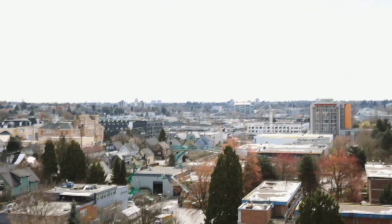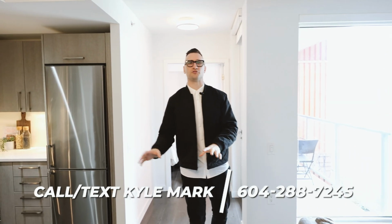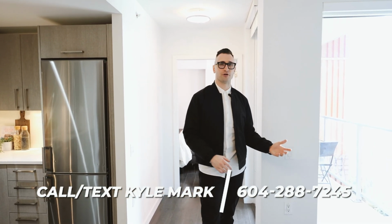And then just down East Hastings here, you have Strathcona Beer Company, a lot of cafes. You're really close to Railtown and Gastown, and you're not too far away from the downtown corridor as well.